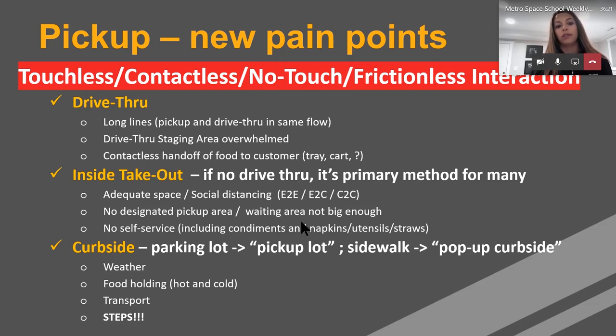That creates its own challenges with the government guidelines for social distancing. It's difficult not only for employee to customer contact, but employee to employee and customer to customer. There's just simply not enough space inside to manage with social distancing. So that's getting more and more difficult. So what we're seeing is a lot of transition to the curbside because of these pain points.